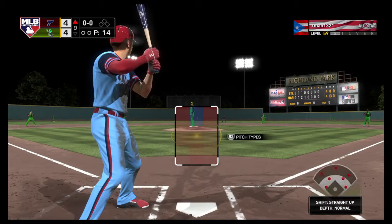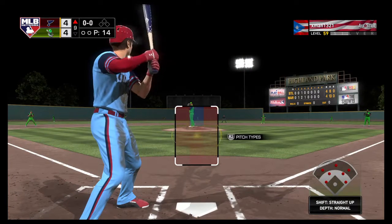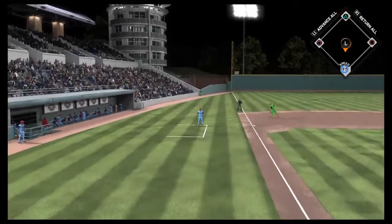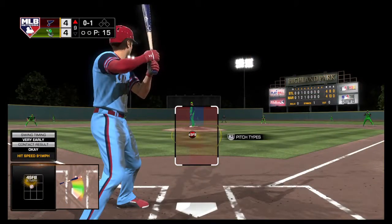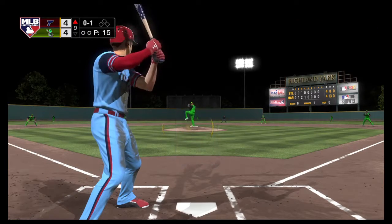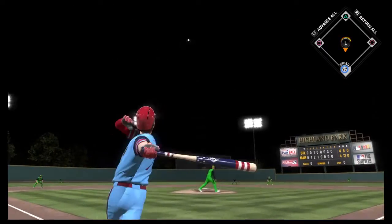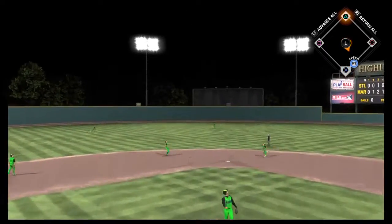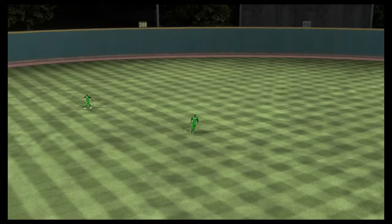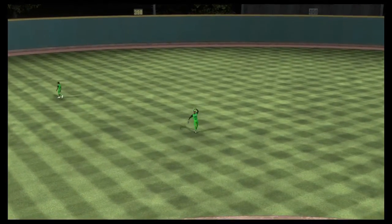Digging in, Trea Turner. He's 2 for 3 and looking for more here. He's set, and the pitch. Right on, but this is foul down toward the box at third. Easy fly ball into shallow center field. Griffey Jr. is there. 1 quick out to start inning number 9.